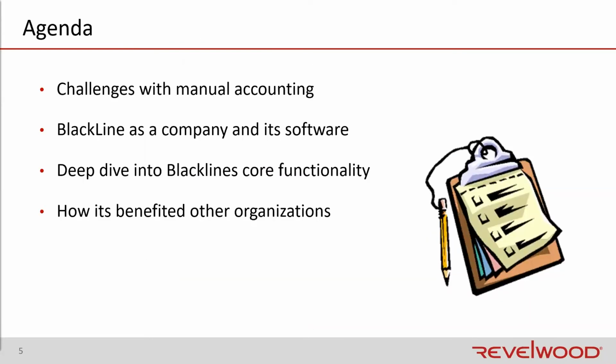So the agenda for today's webinar: first, I'll talk a little bit about the challenges with doing accounting tasks manually today and the negative impact that it could have on your team. Then I'll cover BlackLine as a company and the different software modules that they offer. After that, we'll do a deep dive into the three main software modules that can be used by almost all accounting departments, and I've included screenshots of the software as part of this. And then lastly, I'll share some customer success stories.